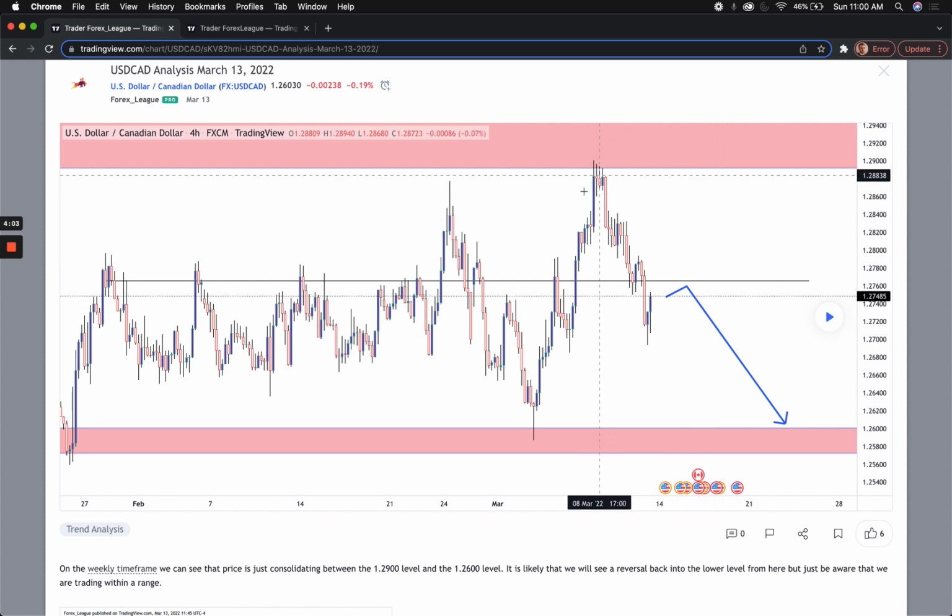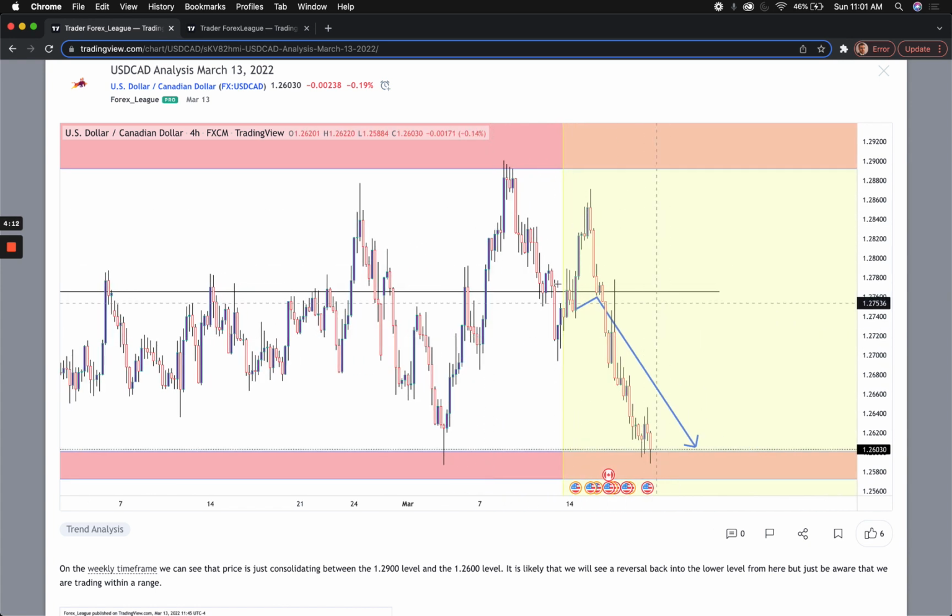Now from here, we definitely rejected off resistance pretty hard. We've been falling with pretty good bearish momentum, good bearish volume. Let's see how it played out. So it pushed up a little bit more. One more attempt from the bulls.